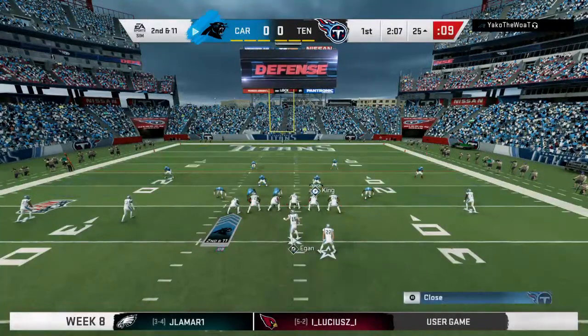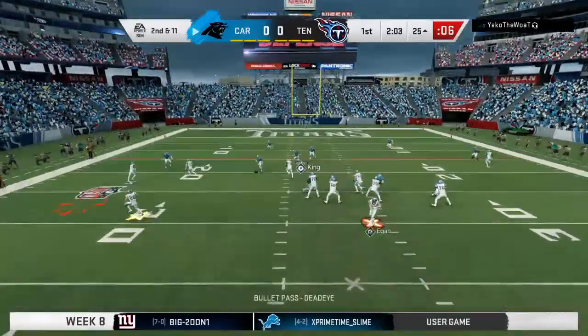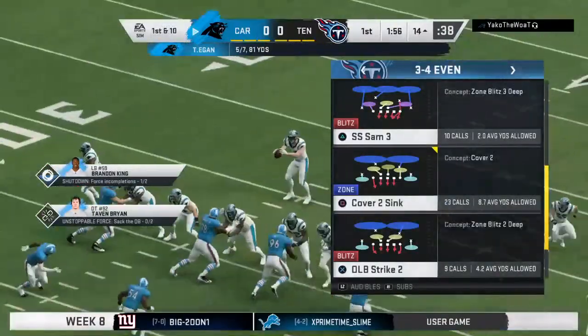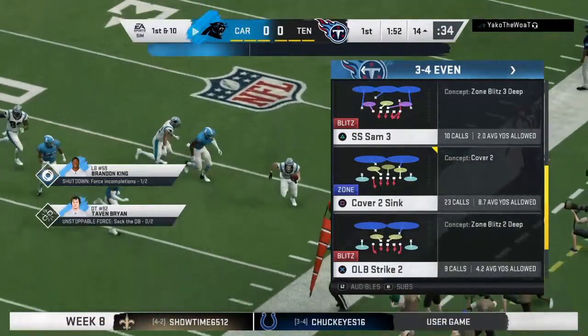Any weapon. Watch twist. Under 10. Second and 11. That's to McCaffrey, complete. And down inside the 15 he goes. And he's going to have another first down as the tackle's made at the Titans' 14.